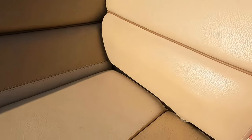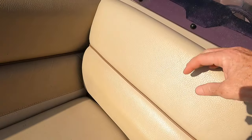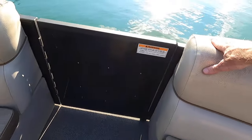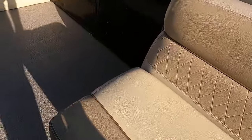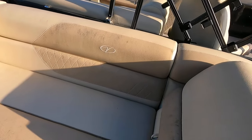Check out our vinyl. I can see a little bit of tear in this vinyl right here. Same 5 cup holders. And some staining on these seats. This is a pretty heavy duty vinyl on this one. This made it through the 21, 22, and 23 rental season.